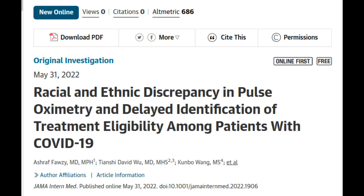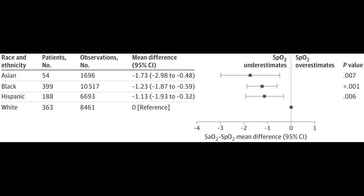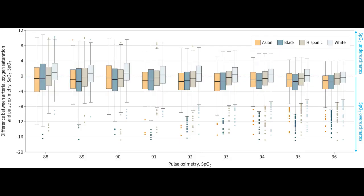A retrospective analysis of over 7,000 patients with COVID-19 found that pulse oximeter devices, tools that measure oxygen levels in the blood and that are used in virtually every US hospital, overestimated blood oxygen levels in non-white patients. The inaccuracy made these patients appear healthier than they were and delayed recognition of their eligibility for specific COVID-19 medications recommended by the Centers for Disease Control and Prevention.